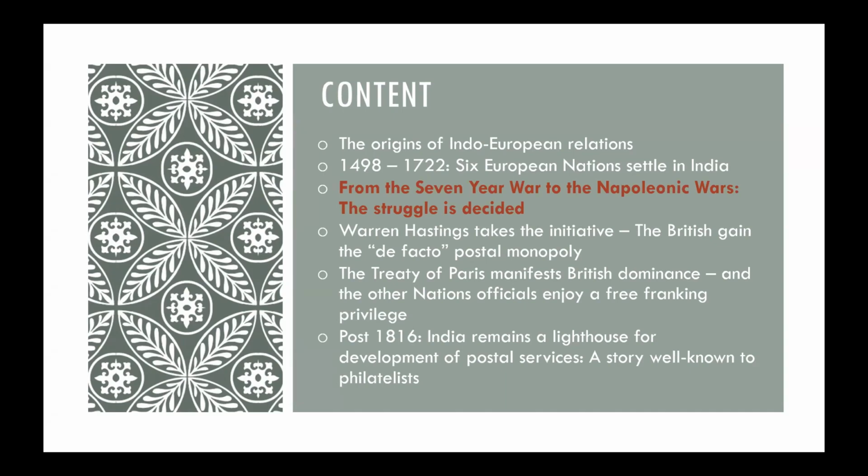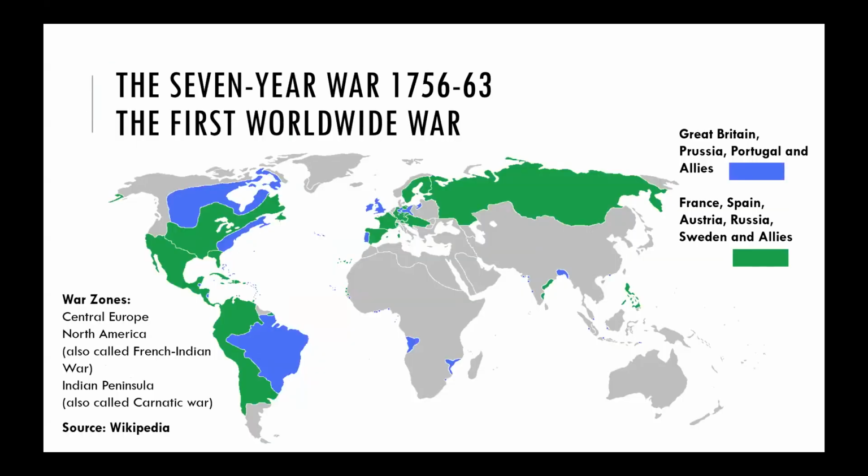But if you talk about a worldwide war, it was the French against the British in Europe, in North America, and in India. It's rather interesting if you look at that. This is a little bit of how this whole thing was divided, and how the allies were placed. You can see that it was a worldwide war by the participation of the allies. These images don't show the war theaters. The war theaters were mainly limited to Central Europe, North America, and India, with some exceptions.